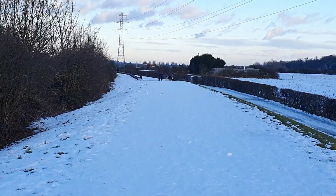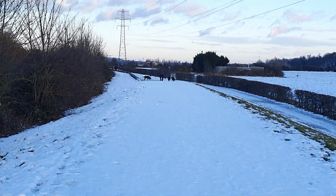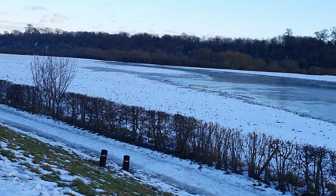So Beeston on our left hand side and the canal, and then our new lake that we've been past earlier on our right hand side.